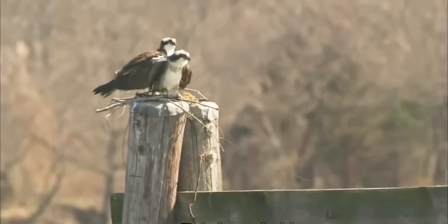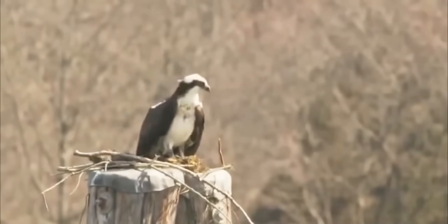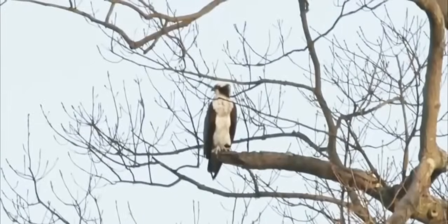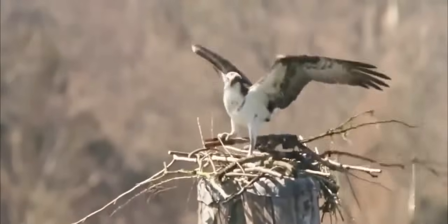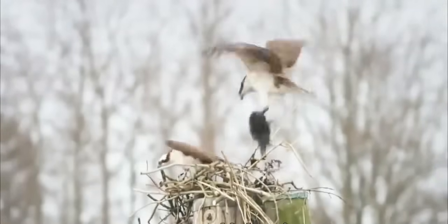This is probably her first nesting season, and she has no idea what to do. She retreats to observe his progress from a bird's eye view. Gradually, the nest begins to take shape. The young female is starting to get the hang of things and brings in a bit of nest lining.